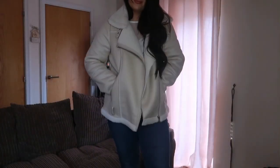But it's so cozy. I put it on to go to the shop the other day, and I was like, oh, this is so soft and so cozy. So a really good find. If you are looking for something like this, go to Primark and grab it, because everywhere else is selling for £100 and up. So definitely go grab one of those. I mean, can a coat look any cozier?